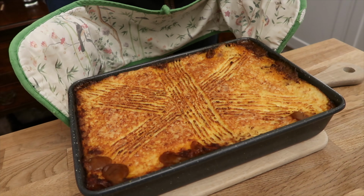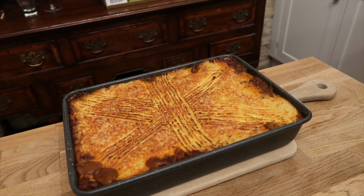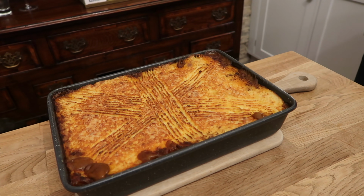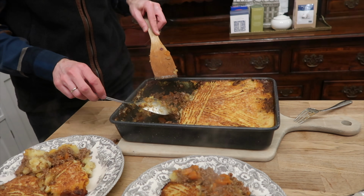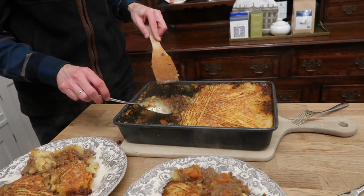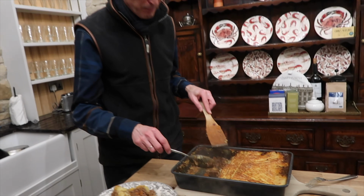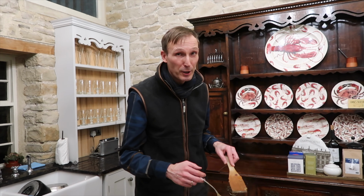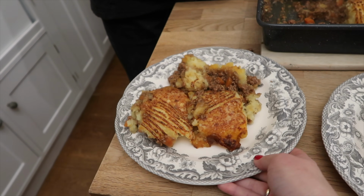Oh, this looks delicious. It's not just for tonight. We will have that over 2 days or 2 nights. I think this is for 3 days. No. Do you think we will manage all of that? If you don't manage, I will. I'm 100% sure. Okay, let's tuck in.